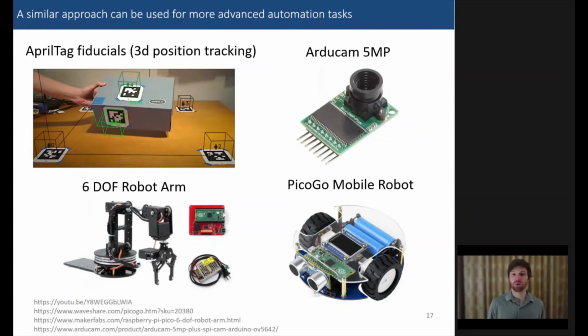And a similar approach can be used for more advanced automation tasks. You can picture something using computer vision with these 3D position trackers or April tag fiducial marks, or maybe even putting a low-cost robotic arm on top of a mobile robot and having that move around and pick some things up and demonstrating a basic chemistry or material science task. And maybe mixing some solids or liquids together and testing various properties there. And so you can use some of the same equipment here, but in an extended way using these different add-on modules. If you have other ideas, please let us know.